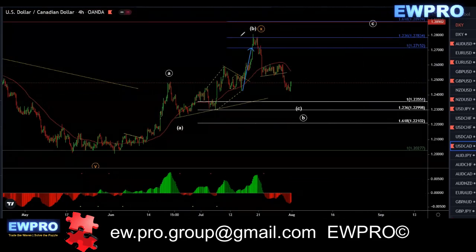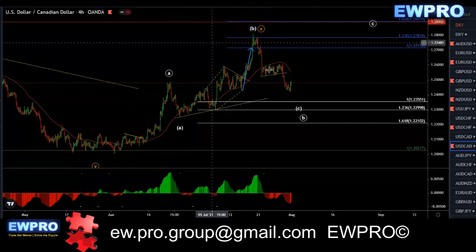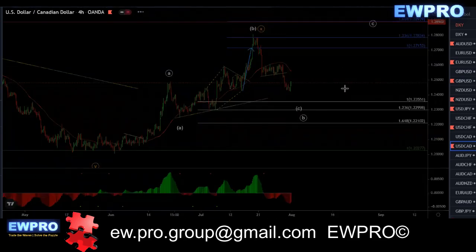H4, this one here went a little bit too far. We were looking for that 100 fib. It went past the 100 fib to the 123.6 in that A, B, C up in here, to finish off that B wave. We had the bearish divergence here. And we had this last week. This would have been a nice trade. I took this one.